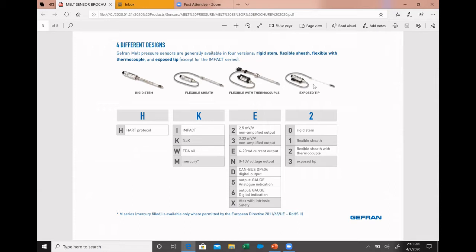Impact is a relatively special melt sensor. It is a solid state device. We use some special technology, again, to create a sensor that drops into the hole where many existing sensors would drop. It has all of the same accuracy and repeatability characteristics, in some cases improved upon, and doesn't have a fill at all.